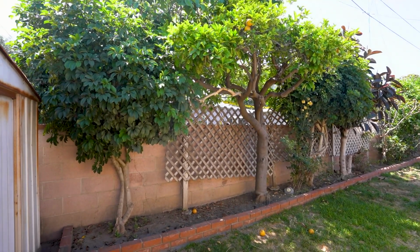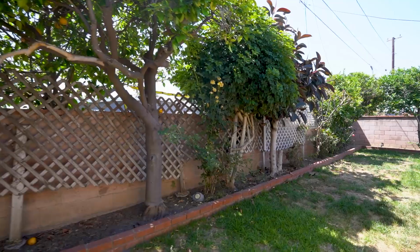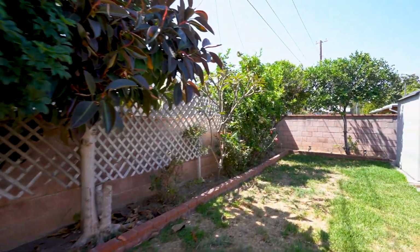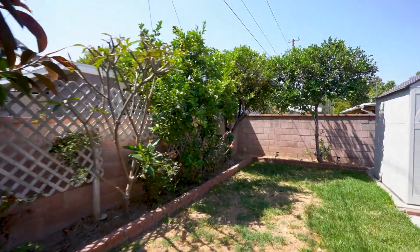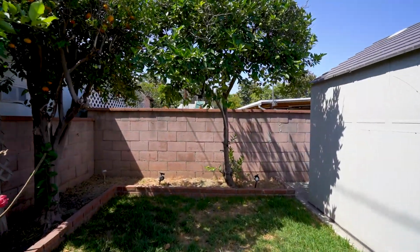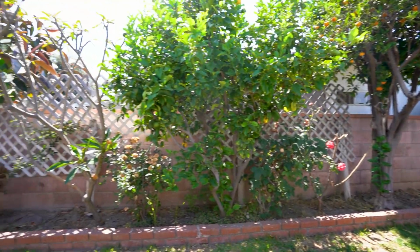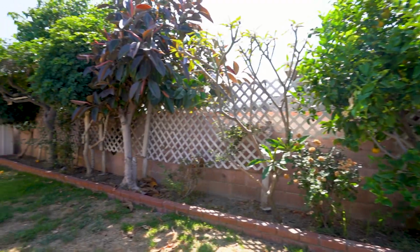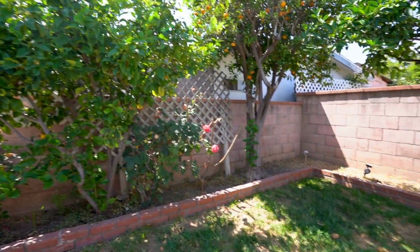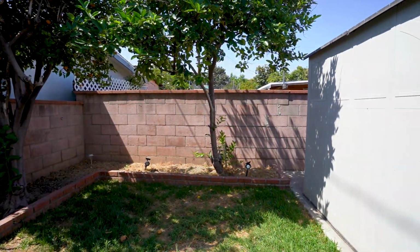Okay folks, so we're at the backyard. Another thing you wanna keep an eye out for when looking at a house that needs work or a fixer is the block walls. A lot of these block walls, many of them have some major cracks, or they're leaning towards the neighbor's yard. And so look at that. If there's some vegetation, make sure to move the vegetation so you can take a really good look at the block walls, because that can be a pretty big expense. Usually the neighbor will split that expense with you, but that's not always the case. So make sure you take a good look at that.